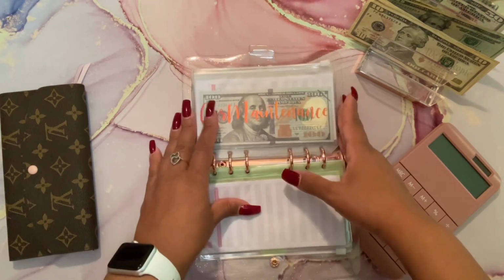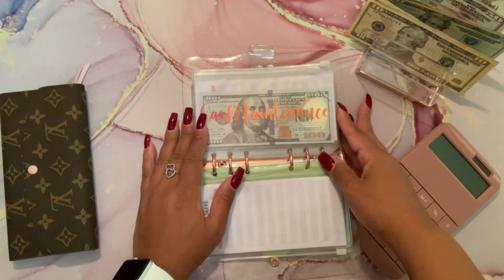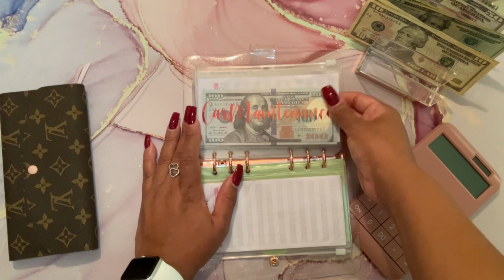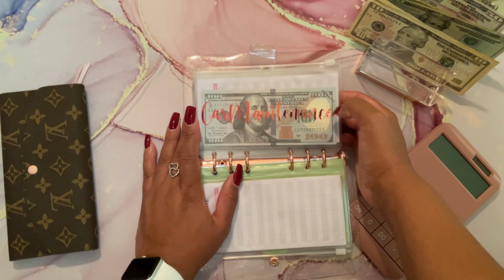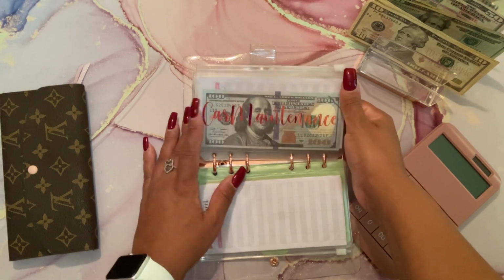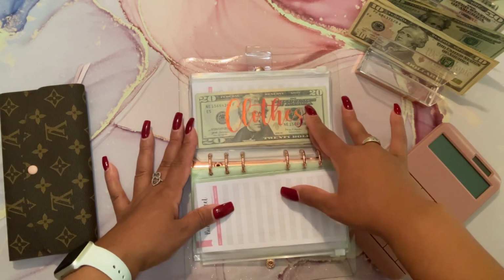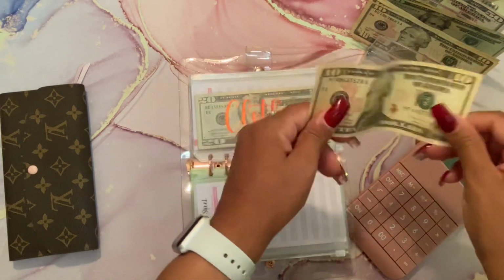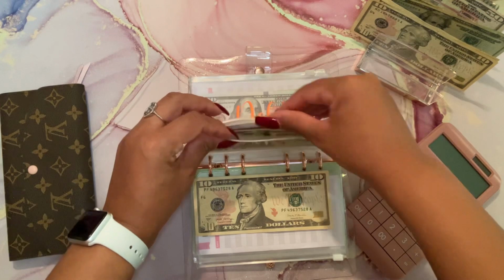So next is car maintenance. Car maintenance will not be getting anything because I already met that goal and I did deposit the money into my savings account. So this is two $100 slips. Next is clothes. Clothes is going to get $10. So that's going to be a $10 bill. So let's see how much clothes has.